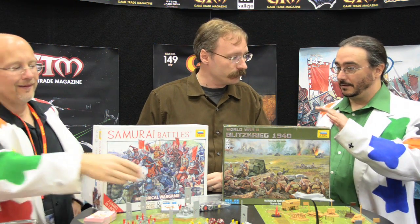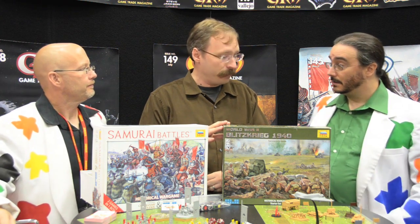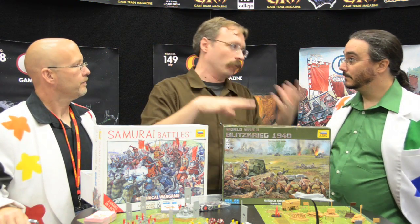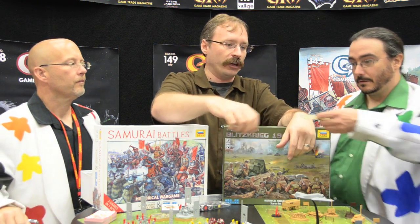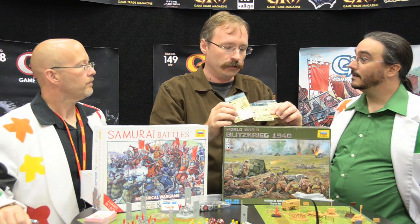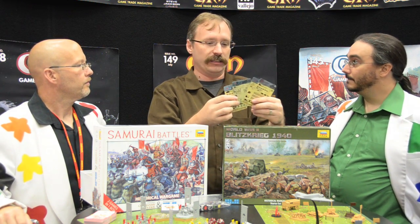Now, moving on to the World War II game. Does it use the same Art of Tactic mechanics? The same Art of Tactic mechanics. It's a little bit different because there's a different style of warfare between the samurai warfare and World War II. Sure. But it uses the same card system. Every unit, again, has its own unit card, which has all the information that you need for that unit, how good it is in combat, how much ammunition it carries, things like that.